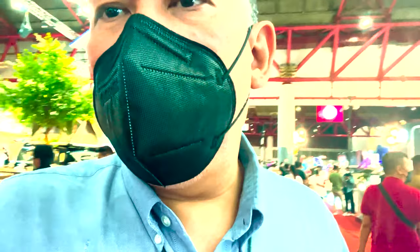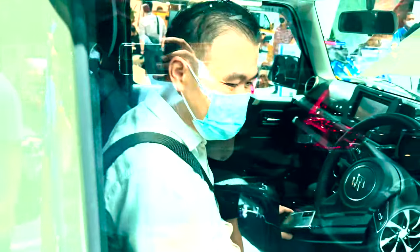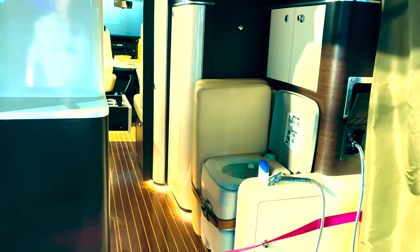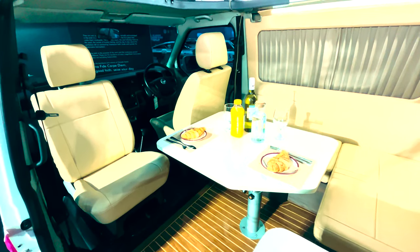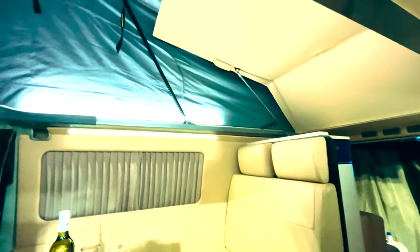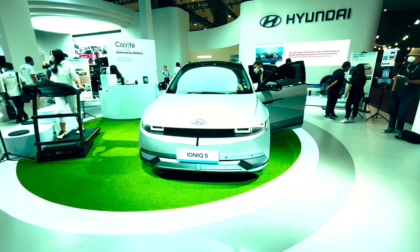So, now we'll see Mitsubishi. Gimana rasanya, oke? Okay? This is one of the camper van. Yeah, but this one is from Volkswagen, you know, Caravelle. This is Hyundai Ionic 5.